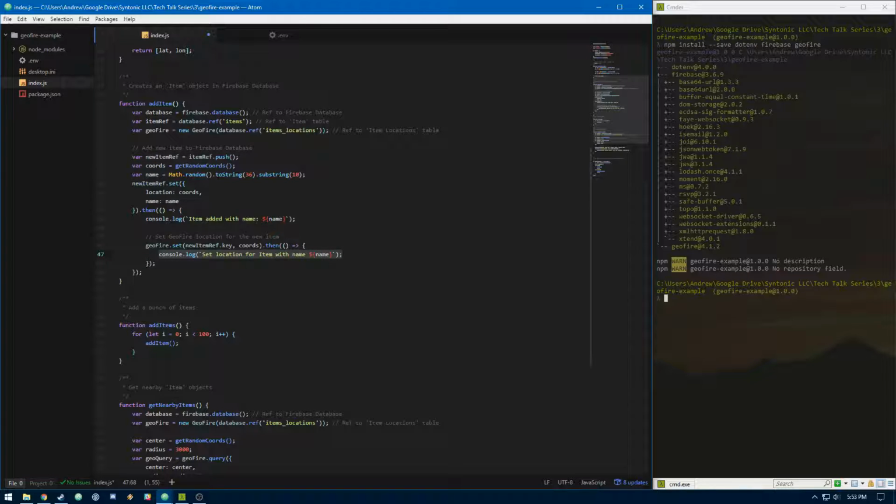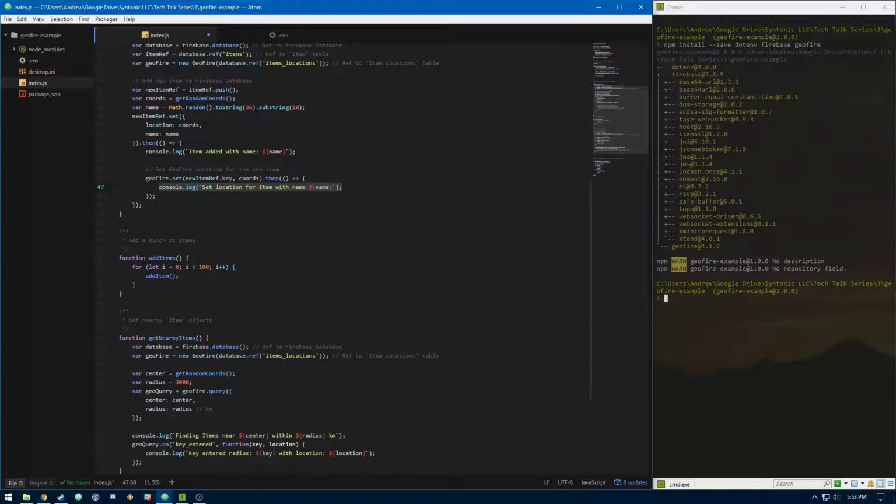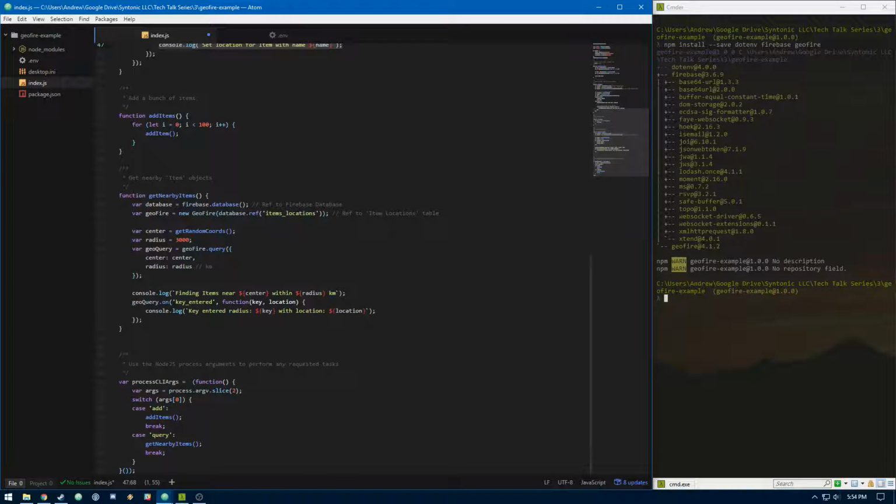Now, just for ease of use, we made this other function, add items, and it'll just loop through and add 100 items so we can get some good data to test with. The second to last function we're going to use is get nearby items. This is where you're going to be querying for items that are near your location.